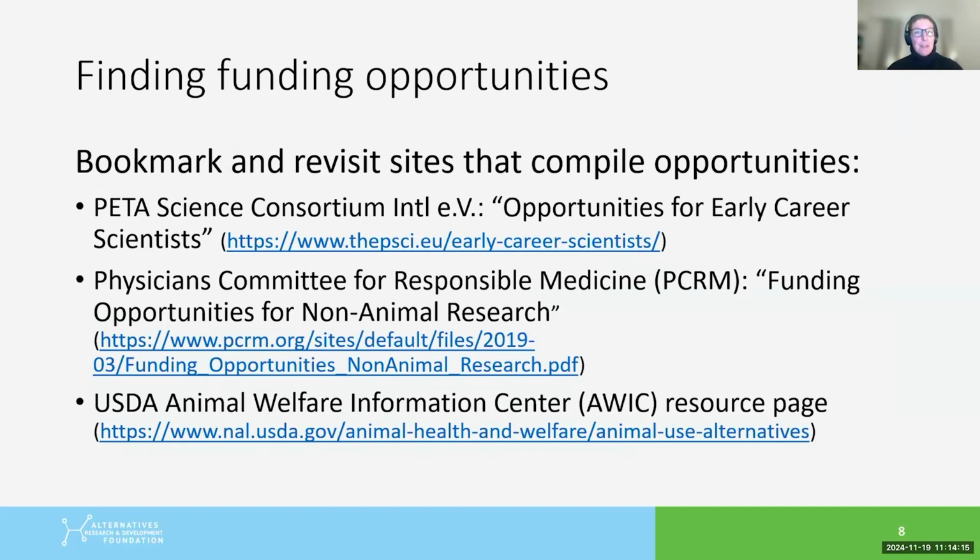But luckily, you have some help in finding some of these because there are a lot of really great organizations that work to compile different funding opportunities that are friendly to non-animal research projects. So I recommend bookmarking these web pages, revisiting them because they are often updating and adding new opportunities to them. So I've got here the PETA Science Consortium International has a webpage. PCRM, one of our organizers, again, has a webpage where they list different funding opportunities. And the USDA Animal Welfare Information Center also has a resource page that lists different opportunities.